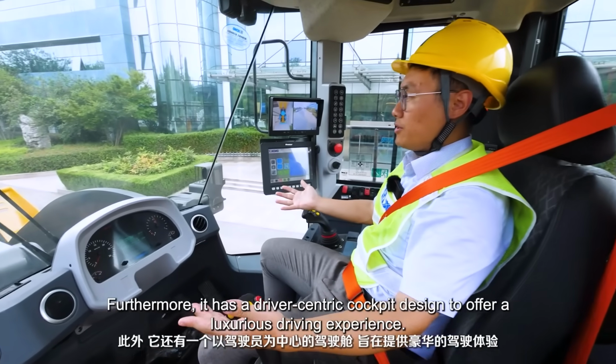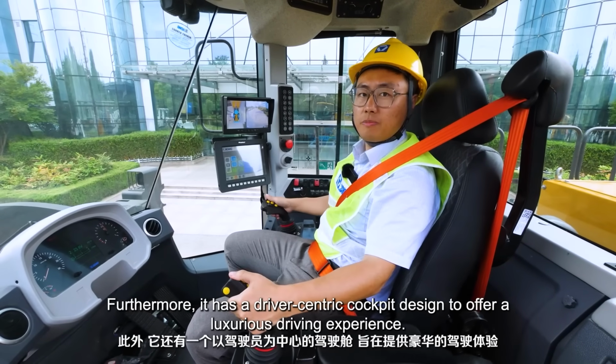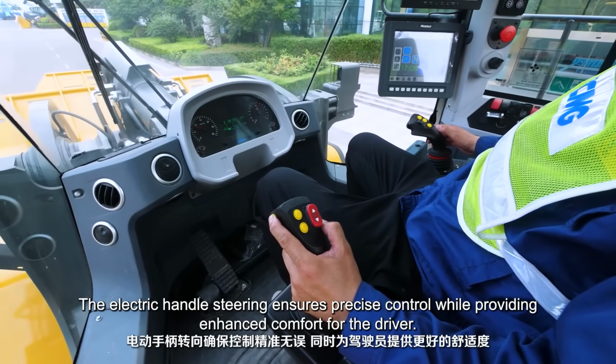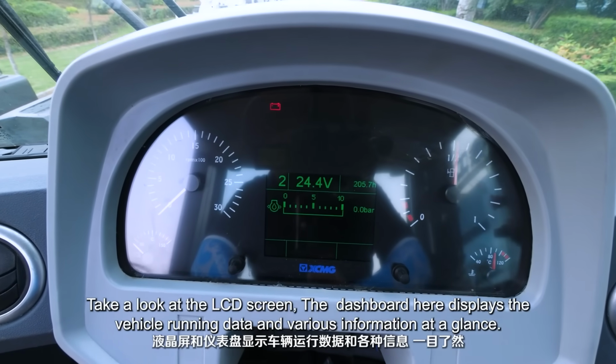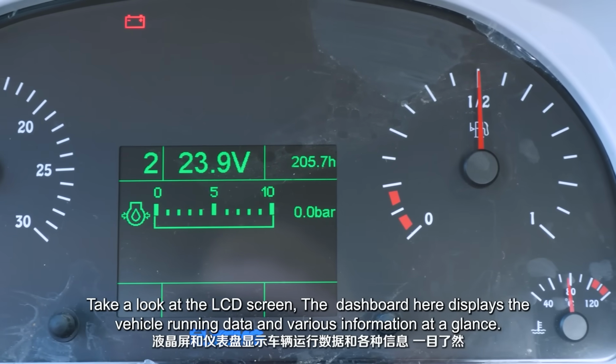Furthermore, it has a driver-centric cockpit design to offer a luxurious driving experience. The electric handle steering ensures precise control while providing enhanced comfort for the driver. Take a look at the LCD screen. The dashboard here displays the vehicle running data and various information at a glance.